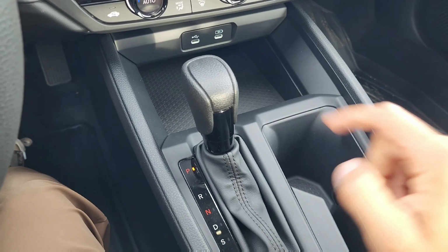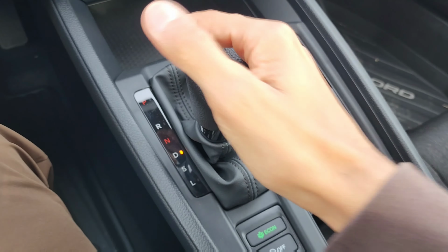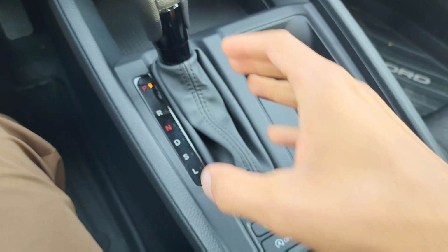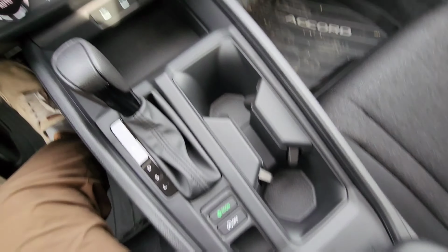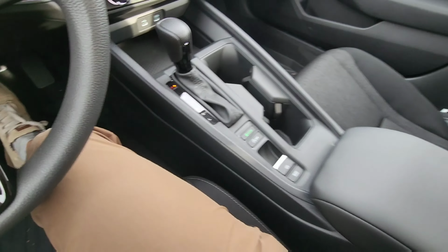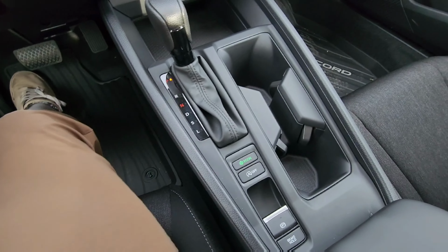The shifter, also that polyurethane kind of material, it's fine, I mean, it does the job. It has a nice kind of solid feel to it. At least it doesn't feel really cheap. Your cup holders, very square. Jimmy doesn't like that they're square. He wants them to be more round, but hey, at least they're a little tiered and spacious enough.